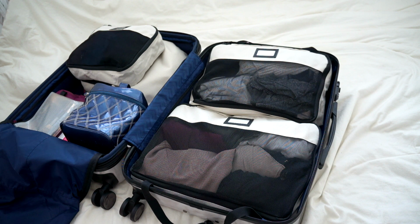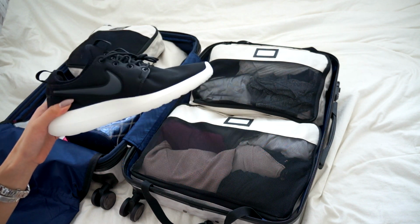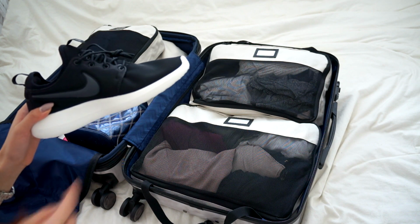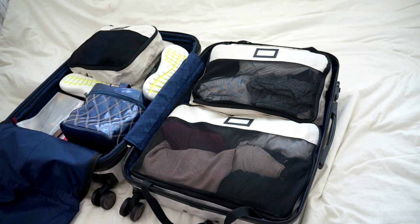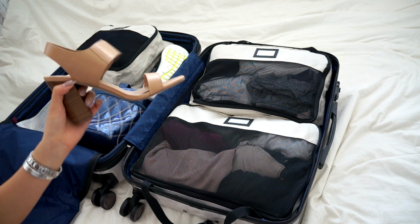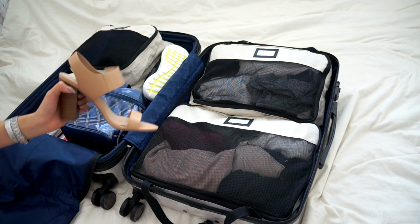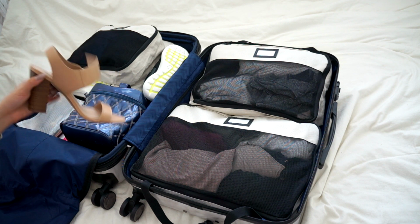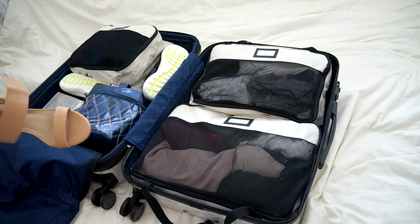The next thing I'm going to pack are my shoes. I like to take a pair of sneakers, and I just bought these Nike Roche 2s. I love them because I like how the top is all black and the bottom is white. I feel like it has a very sleek design. I'm also going to be taking a pair of heeled sandals. If you guys don't know, I basically love wearing heels. I almost never wear flats unless they're sneakers, so I'm going to be wearing these ones. They're from Lulu's. I just got them too.